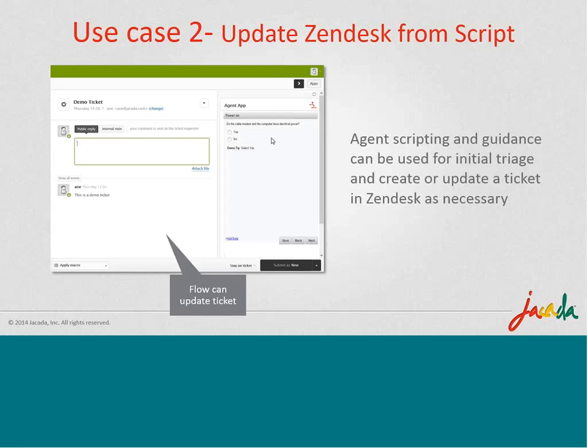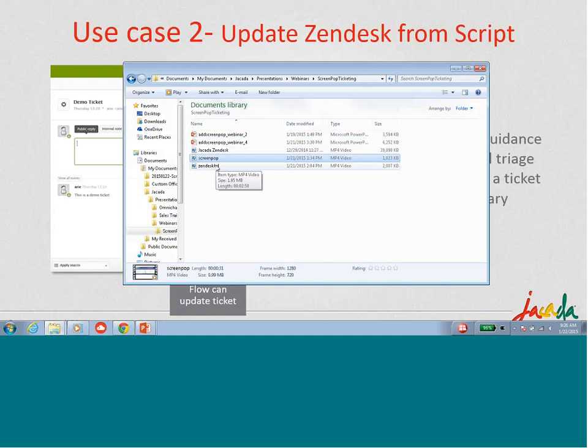So it's kind of bidirectional. The ticketing system can run agent guidance, and the agent guidance can update your ticketing system. And of course, my screenshots here are from Zendesk, but certainly that can work for most any ticketing system. And let me show you how that would look as well.